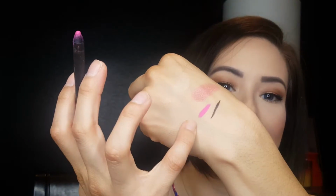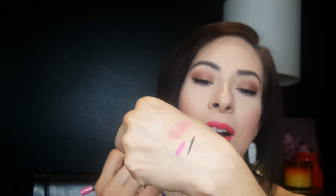Also, the MAC Shock Value Pro Longwear Lip Pencil, which is a beautiful shade of pink. I absolutely love this for the summer, just by itself, like with nothing else. And if it's too drying, I'll put chapstick on top, but I love the matte kind of color and the dry kind of look, but then the bright pop at the same time. So if you're super bronzed and you do this kind of matte, dry looking lip, it looks really pretty, I think.